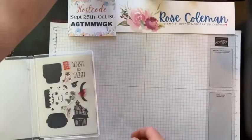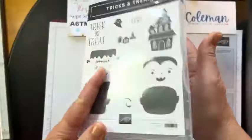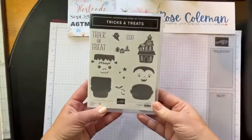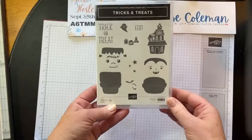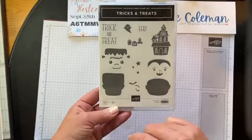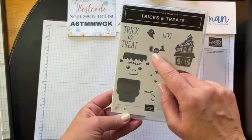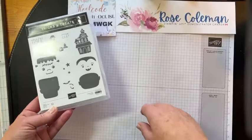Okay. The stamps are amazing as well. Here we've got, in case you haven't seen this one yet, it's called Tricks and Treats. The stamps are photopolymer. See, it's a two-step stamp with the faces and the backgrounds. Love it. You've got stars and bats and tombstones and, oh my gosh, a haunted house. So we're going to have some fun today.